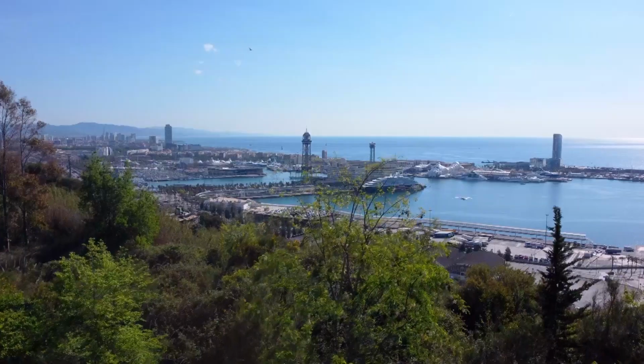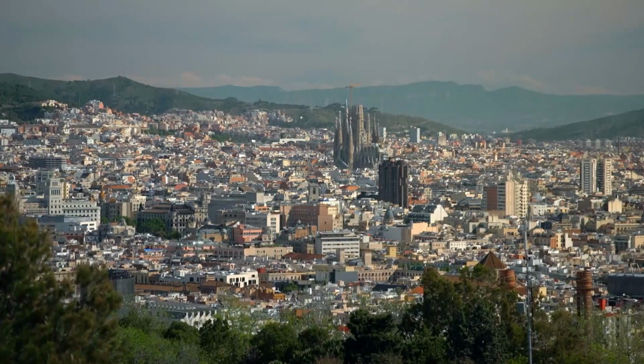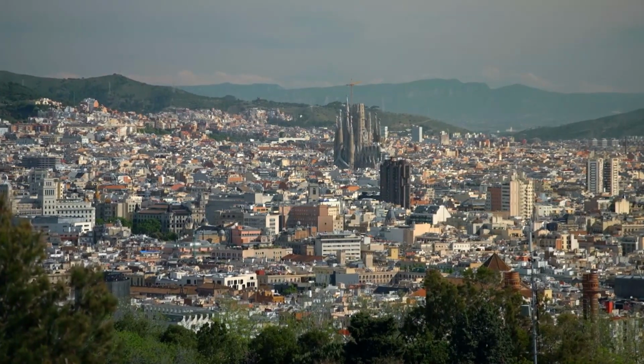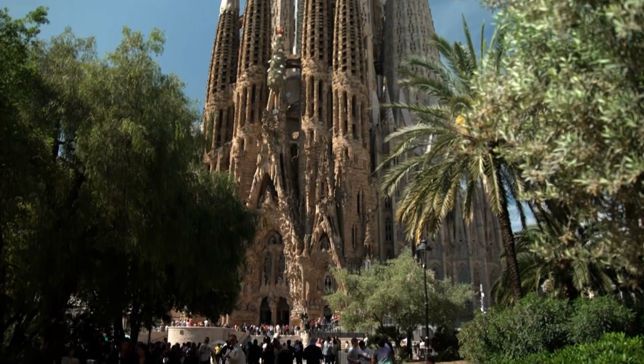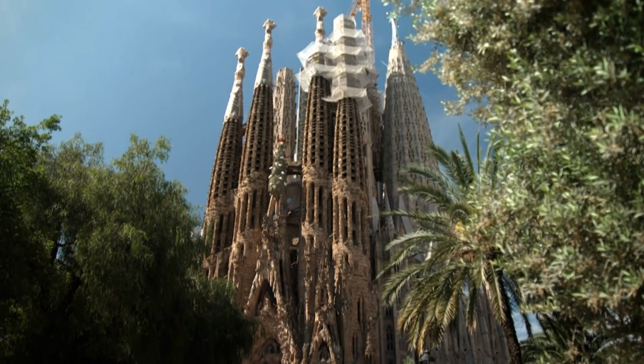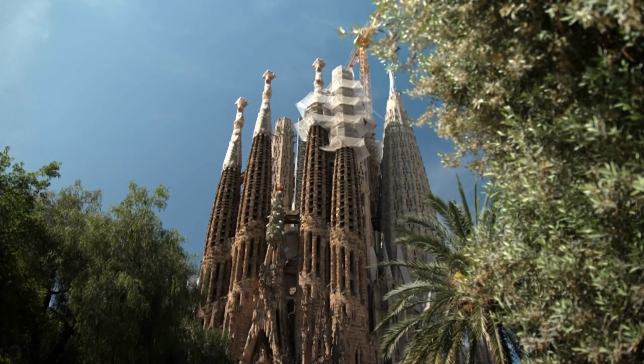Before we head off on our epic voyage, there's a couple of sites in Barcelona that I want to check out. First up, the symbol of the city, La Sagrada Familia, a spectacular Gothic cathedral designed by Spain's most famous architect, Antoni Gaudí. Gaudí was 31 when he started working on La Sagrada Familia, a basilica dedicated to the birth of Christ and a monument that he wanted visible from anywhere in Barcelona.